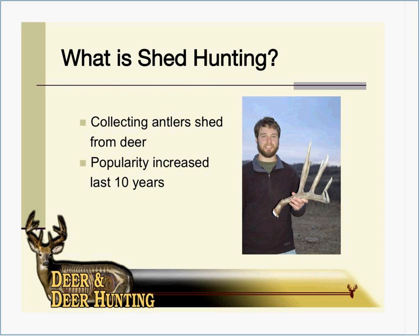Is there any financial gain behind finding a shed? Can you sell these things? Absolutely. There's a market. There's shed antler auctions. There's always sheds for sale on eBay, and it really brings some amazing numbers. Some of the higher quality, exceptional sized sheds can bring thousands of dollars. Really? Yeah. But then there's always a market for just normal sized sheds too, for crafters, people making chandeliers or lamps or belt buckles or what have you. So there's a lot of interest right now in buying antlers too.